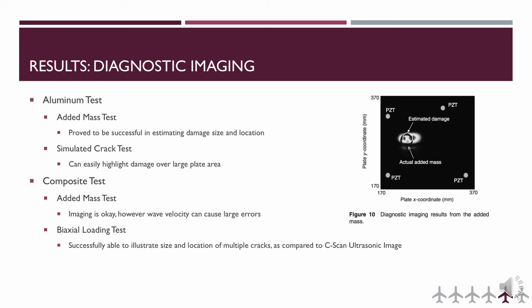results showed that the imaging is okay, but the different wave velocities can cause large errors and cause an inaccurate illustration of the location and size of the damage. Lastly, the biaxial loading test showed that this test was successful in pinpointing the extent of the damage. The authors confirmed this study by comparing the images they collected with a C-scan ultrasonic image.